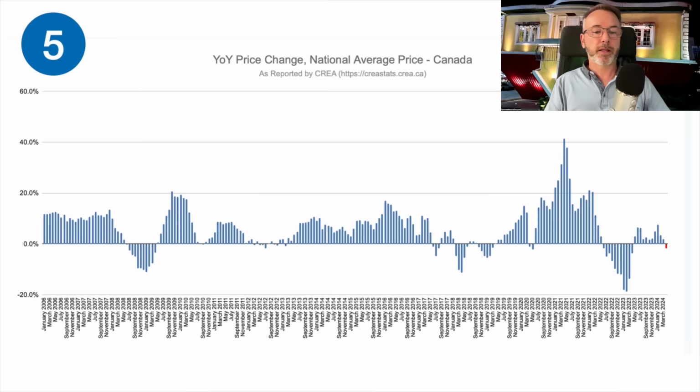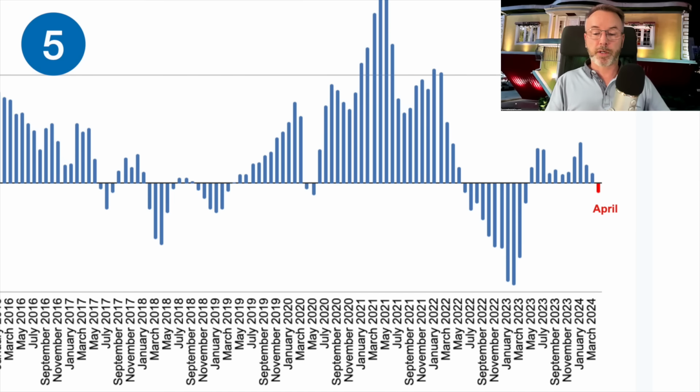Now, moving on to chart number 5 as to why the data shows us we're in a declining market. This is the year-over-year price change for the national average price, again as reported by CREA, just like all the charts today. And you can see there, just on the bottom right side, we are seeing a year-over-year decline. Now, I'm going to zoom in on this here. So this was April 2024. It was the first month in the last 12 months that we're seeing a year-over-year decline.